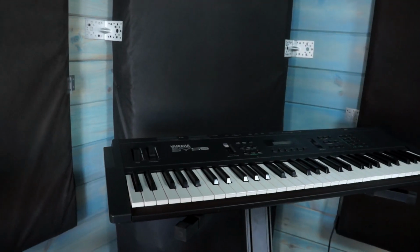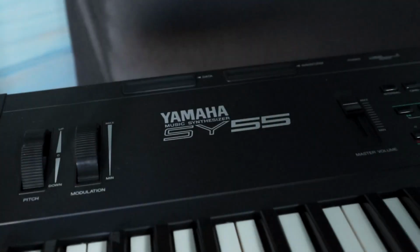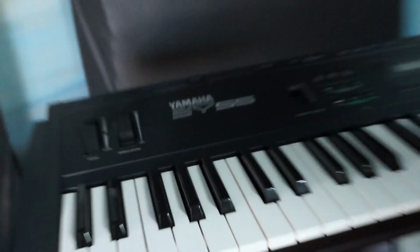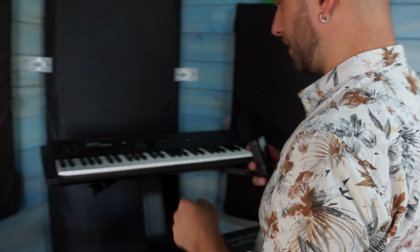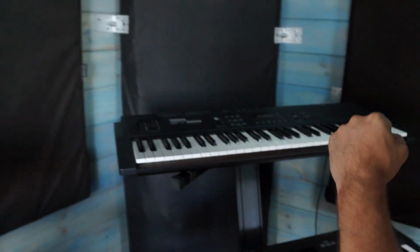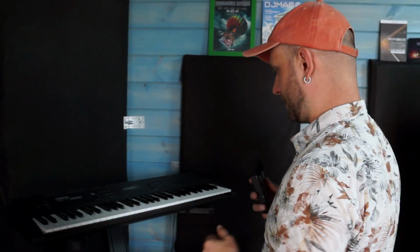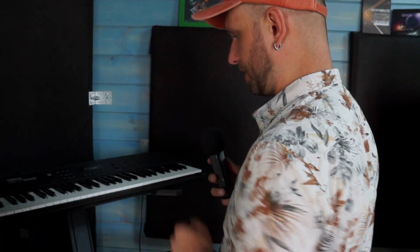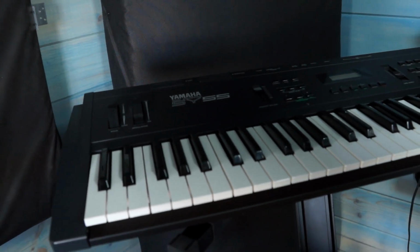Next one is the Yamaha SY55. It's a real treasure in my collection because it's from 1989. It's more than 30 years old, but when I grabbed it from Japan, it was like nobody had even played it. So it's a real honor for me to have this vintage instrument in such a great condition. And in the LFO Store, we have 2 sound sets.